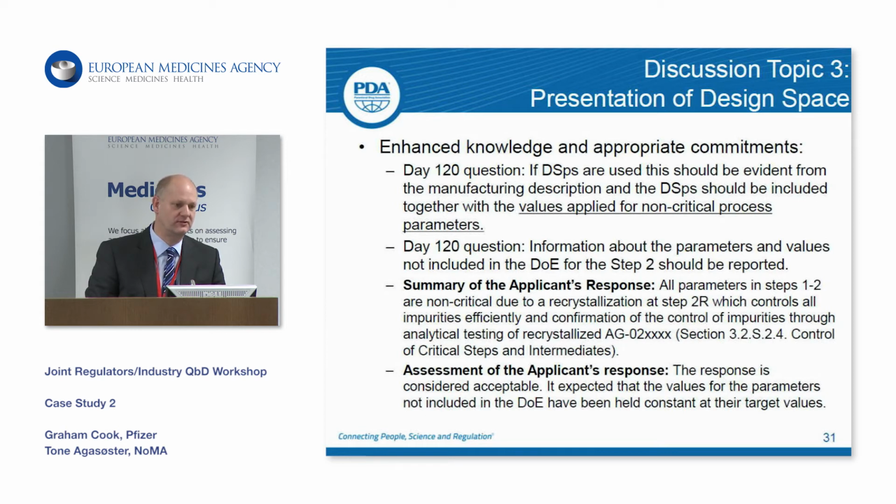One of the things that Tuna mentioned was the tension that I think exists between having a sufficiently detailed process description, and as we've also already heard this morning from Frank and Olivia, the implications of that in terms of managing changes and deviations in the commercial phase of the product manufacture. But we still need to find a way of getting the value of this enhanced knowledge when it's presented in the dossier. And that relates to some questions about enhanced knowledge and appropriate commitments. And it's reflected in some of the questions that we had, as you can see.